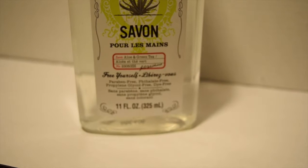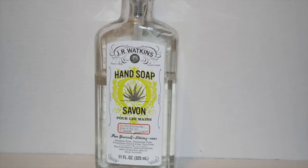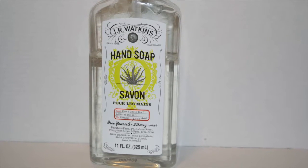Next one is hand soap, and super random, I know, to have in a favorites video, but I absolutely love it. It's the J.R. Watkins from Target, and I found it in the regular soap aisle. I was really surprised because it's paraben-free, sulfate-free, propylene glycol-free and dye-free, so I'll put that on the screen and you guys can tell me how to pronounce that. It smells really good.